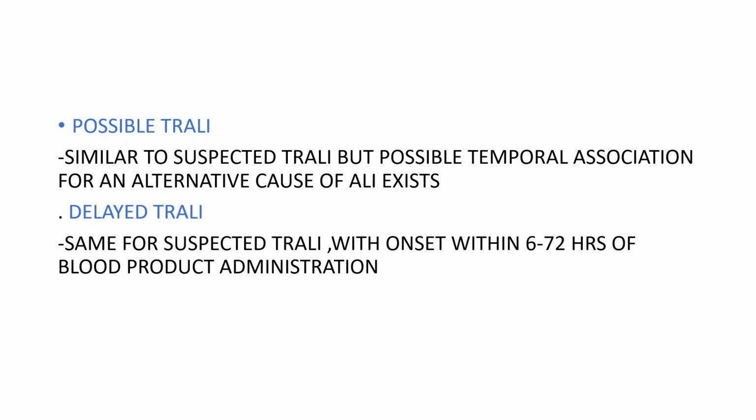Possible TRALI is similar to suspected TRALI, but a possible temporal association with an alternative cause of acute lung injury exists. Delayed TRALI is the same as suspected TRALI, with onset within 6 to 72 hours of blood product administration.